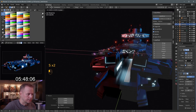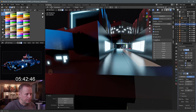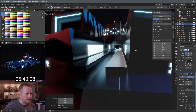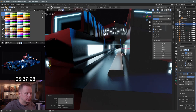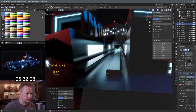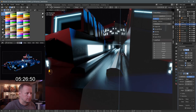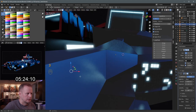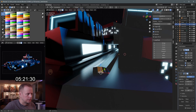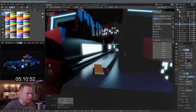I wanted to put something here as well. Again, same rule of level of detail, that no big areas that are just super plain. So E to extrude, S to scale. A rail type of thing here. There you go. And we could even do like lengthen that and do Shift D to duplicate it. Shift D, scale X.